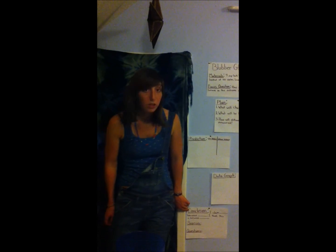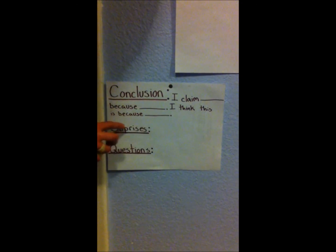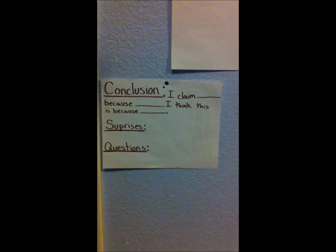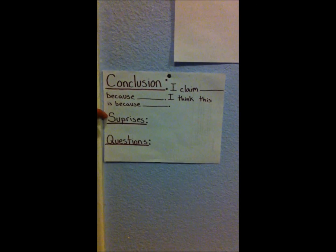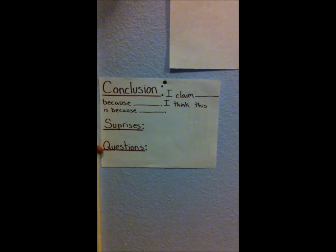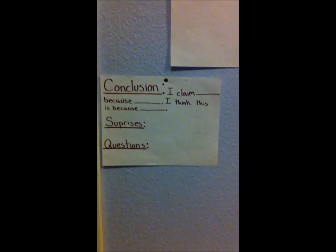After recording all of your data on your data graph, you will move on to the conclusion, in which we are going to use the same format that we usually do, which is, I claim blank because blank. I think this because blank. You can also add any additional information as to how you carried out the experiment or anything that caught you off guard. Under conclusions, you will also write down any surprises that came up during the exploration or any questions that you'd like to further explore at a later time. Please pause the video and write down all of your conclusion.